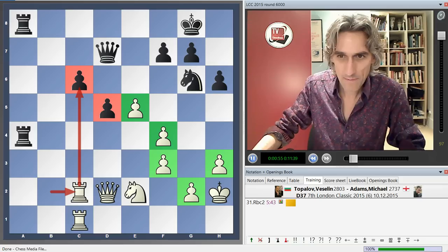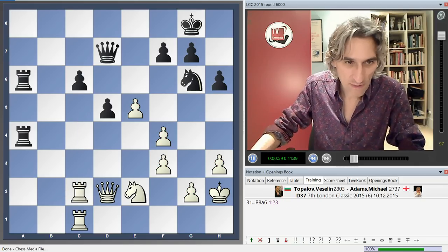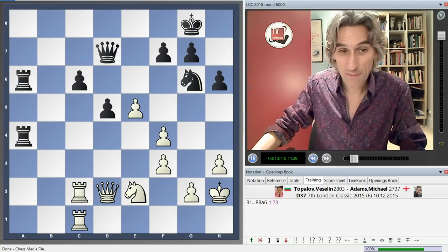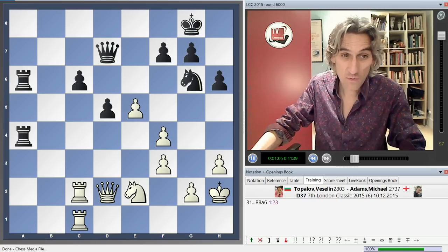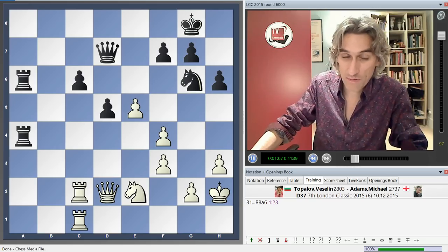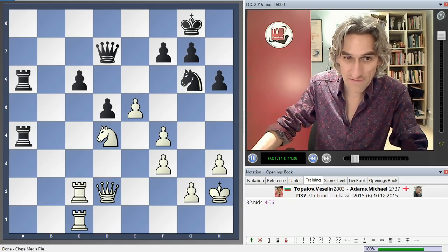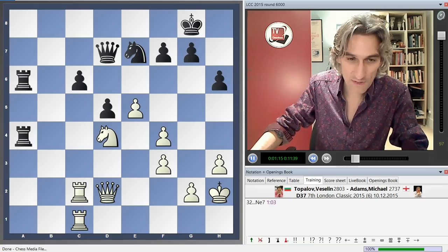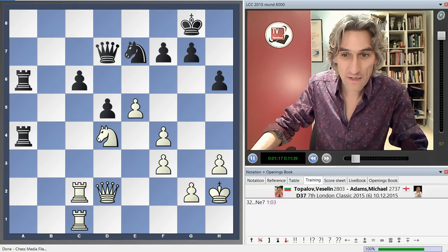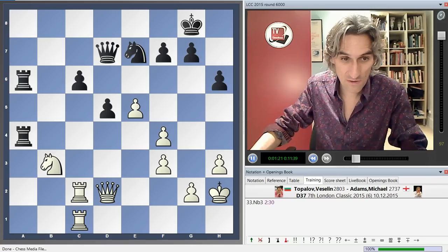Adams played, well, a seemingly natural rook on the back rank up to a6 to protect that pawn. He could have and probably should have protected it with the other rook, or perhaps by playing rook c8, because now Topalov played knight d4, attacking the pawn. Adams went back with the knight, and now out of the blue black is losing material.